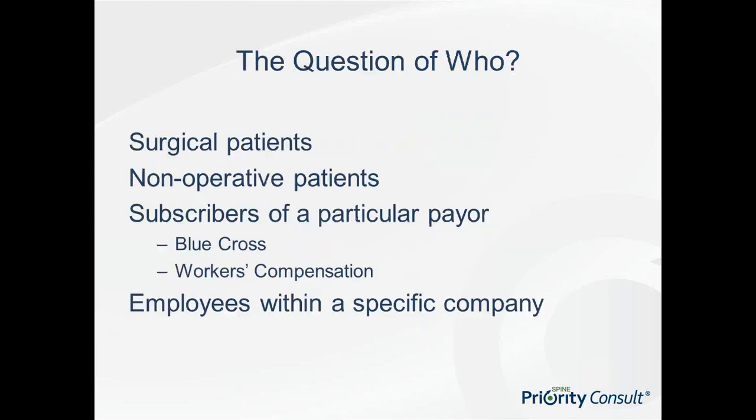All right, now let's move into the question of who. Which patients should have outcomes collected for them? We recommend collecting outcomes for both surgical and non-surgical patients who have received conservative care. And some of our clients have even taken it a step further and broken down their patient population to collect from a specific insurance provider or payer. A couple examples would be Blue Cross and workers' compensation.